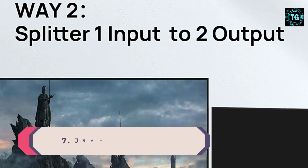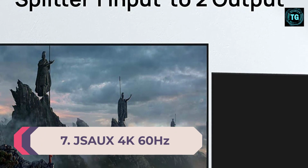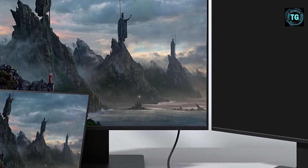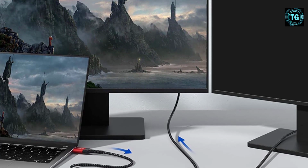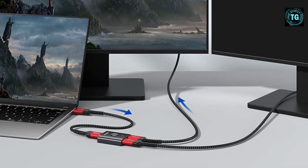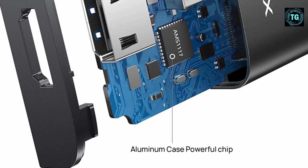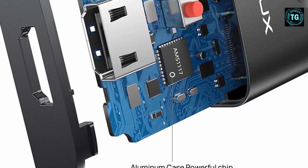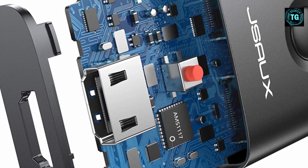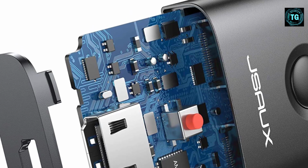Number 7. JSUX 4K 60Hz bidirectional HDMI splitter. SOX is a highly affordable brand of HDMI splitters that you can consider since it offers high-performance options, which is completely opposite to what you would expect at its given price tag. The SOX HDMI splitter is the cheapest option stated in this listicle, making it the perfect option for budget buyers. Because of the low price tag, it only has 2 HDMI output ports. Thus, it also does not require any kind of external power.